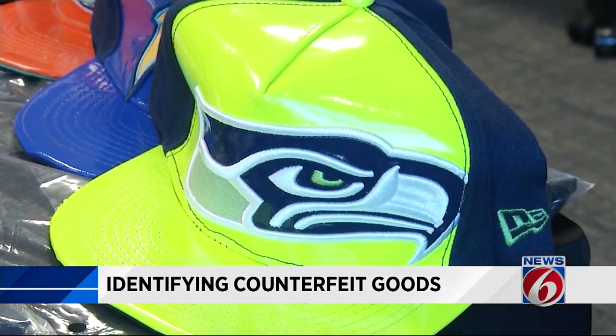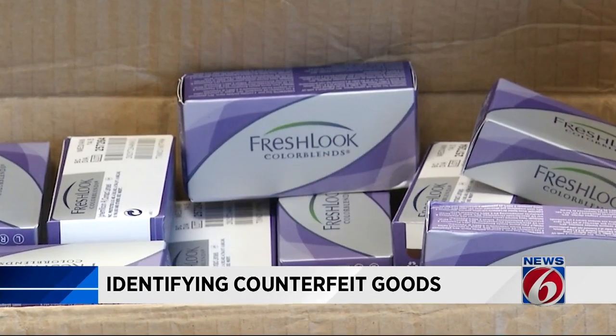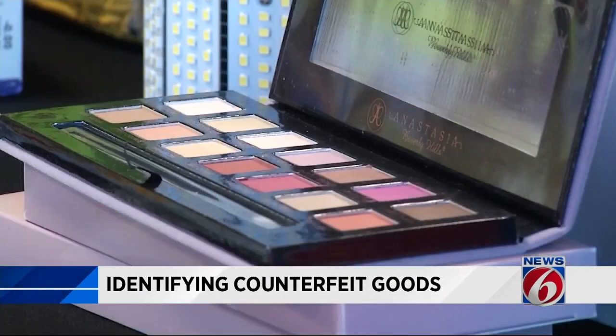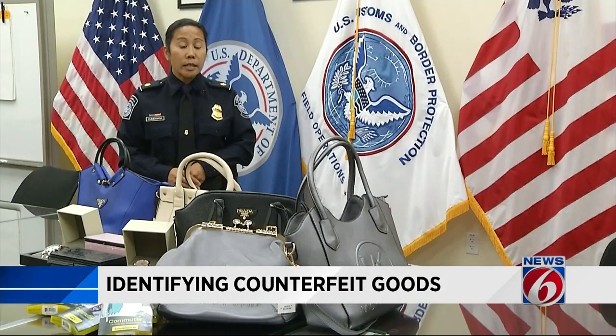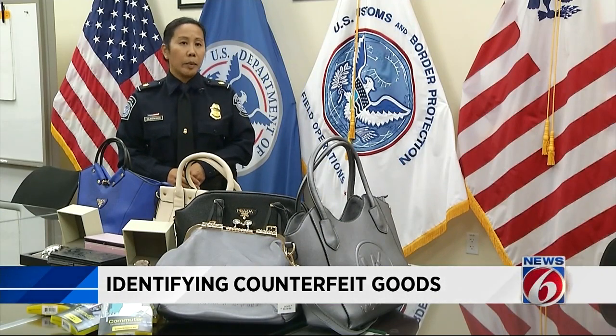It's an ongoing fight with counterfeiters, and officers say the best way of keeping the knockoffs out is preventing them from coming in. Sometimes they really just think they're getting a great deal. For the consumers, I would say buyer beware.